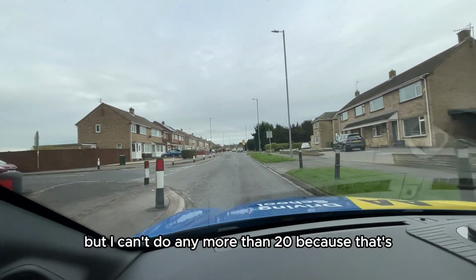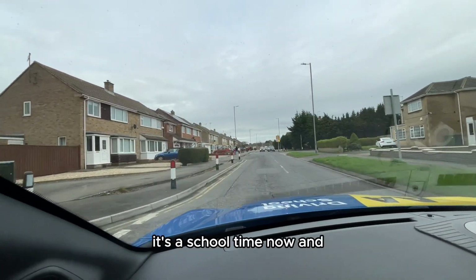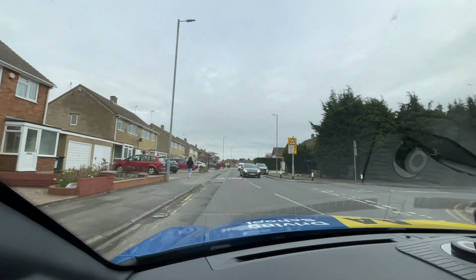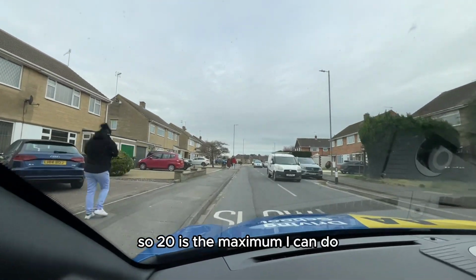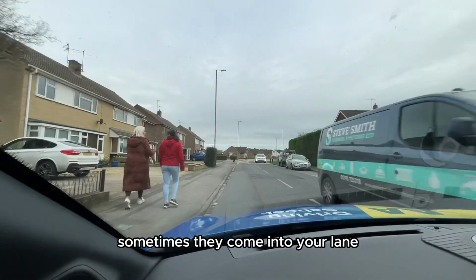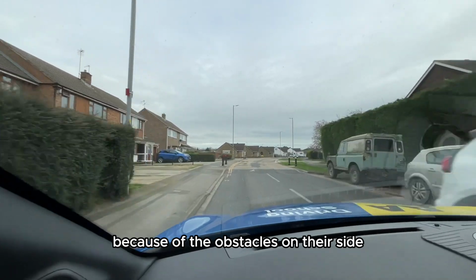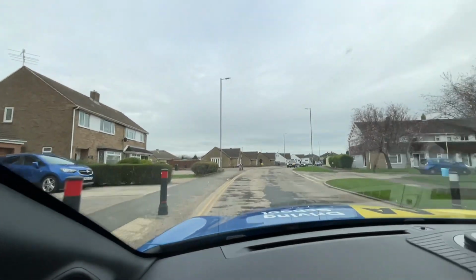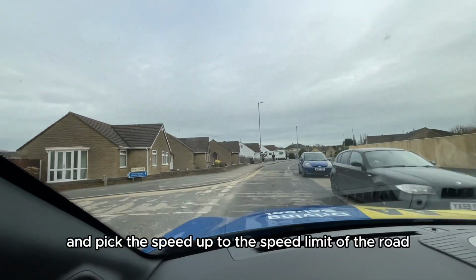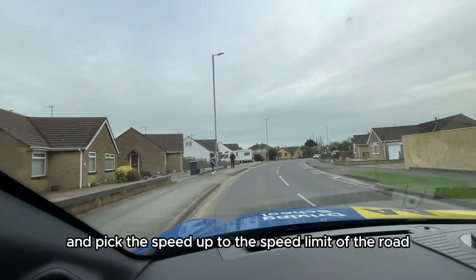But I can't do any more than 20 because it's school time now, and the board is flashing. So 20 is the maximum I can do. Keep looking at these cars. Sometimes they come into your lane because of the obstacles on their side. The moment I pass the school zone, I have to check center and the right and pick the speed up to the speed limit of the road.